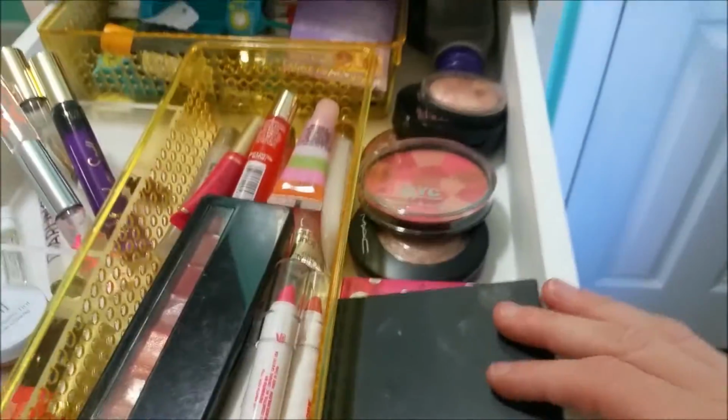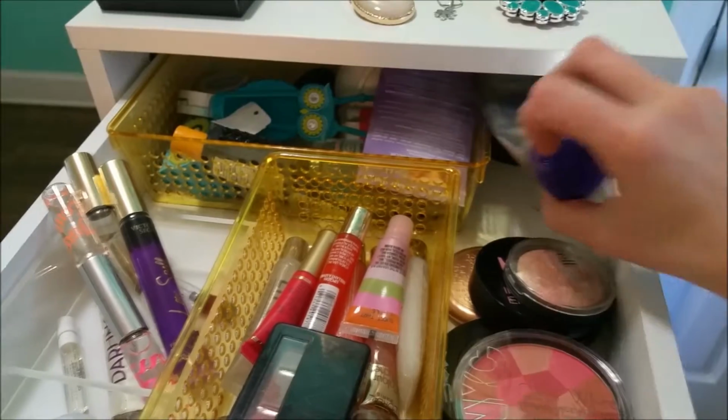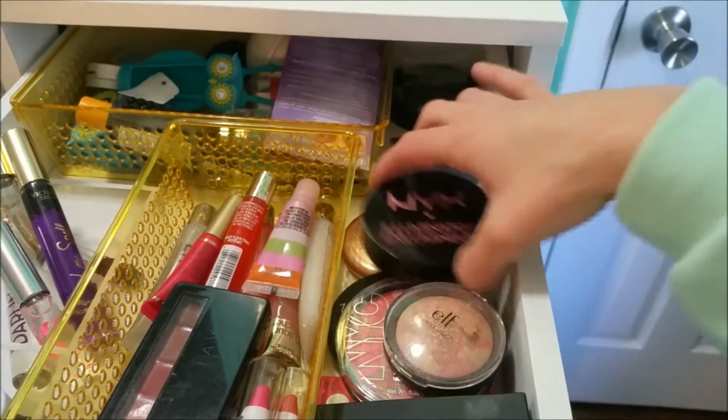Here on the side, it's not the best organization, but here on the side, in the back, I've got some face moisturizer. And back there in the back is just little samples of lipstick. These are all of my blushes, my illuminators.